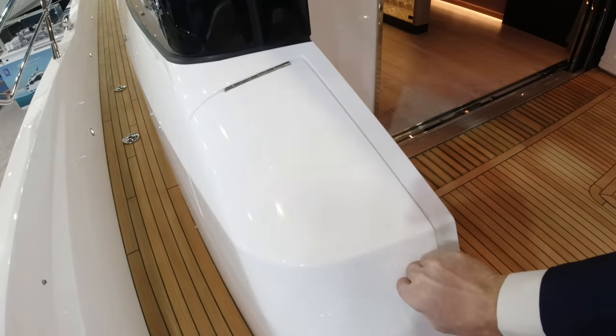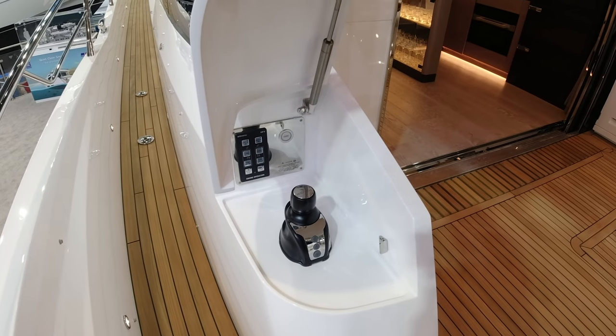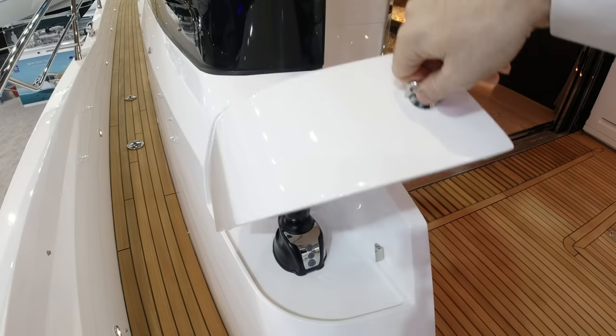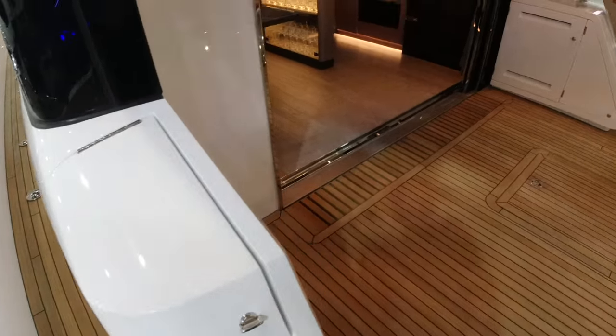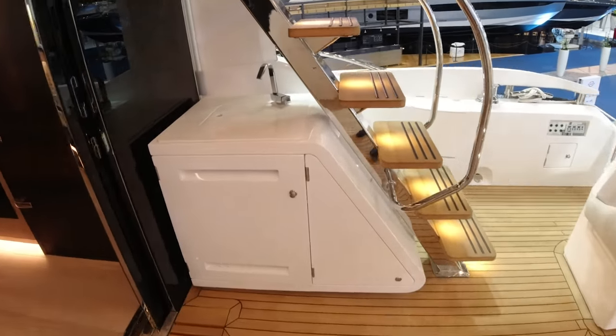Tucked under the cover here, see the optional third station control. This particular boat has the Zenta joystick system. Alternatively, you could just have throttle and thruster controls. We have a look across here on the starboard side.